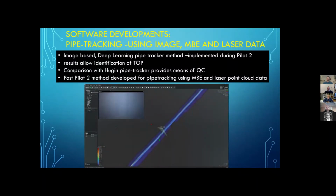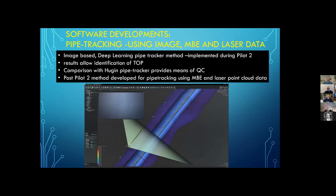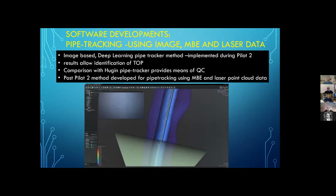You can see below an example of the deep learning pipe tracker method implemented on the deep learning board, which ran in real time during missions. Results generated from this allowed identification of top of pipe. Further pipe tracking methods were implemented and tested in simulator dives following Pilot 2, which used multibeam and laser data.